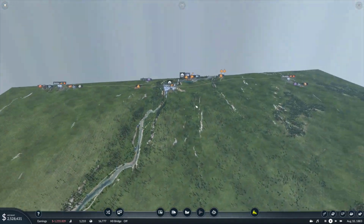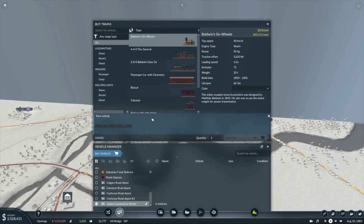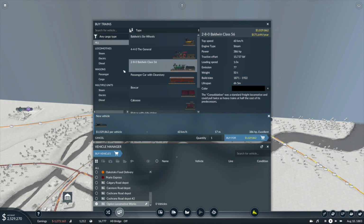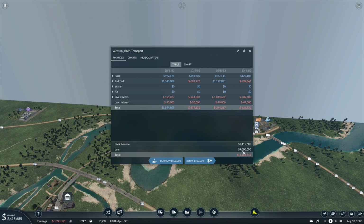So, like I said, we were heading off, and let's see how much a new train consist is going to cost us. So let's color this consolidation black, and then I think some passenger cars, and let's color them nice CPR red. And if we put on 2 for now, which has a capacity of 32, we're going to be at $2.5 million.